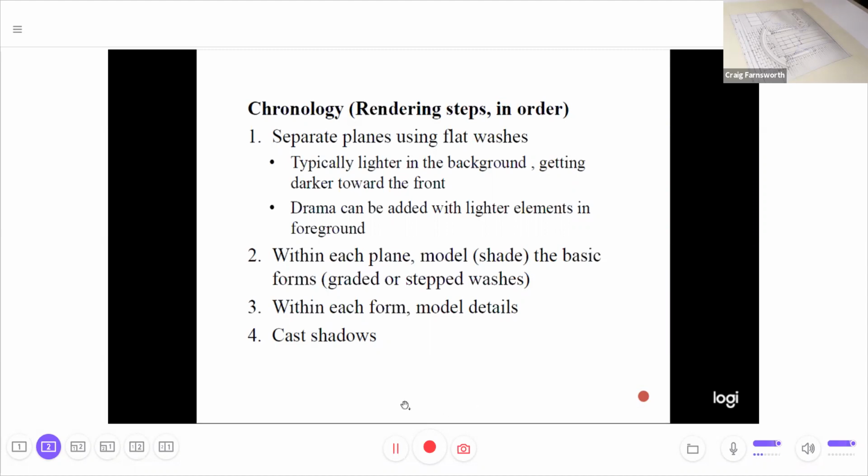Then within each plane, this is number 2, within each plane, I would model or shade the basic form. So if I have a column, I would make a cylinder. So the shaft of the column now reads like a cylinder. Okay, I could use graded washes or stepped washes to do that. But within a plane, I have started to model the forms. All right. Then within those forms, I'm going to model the details.